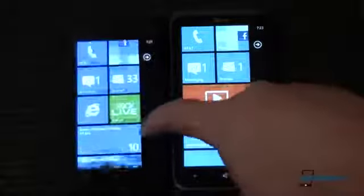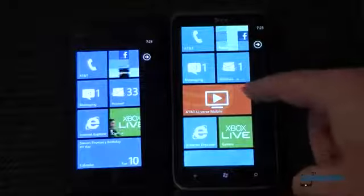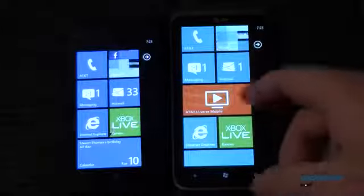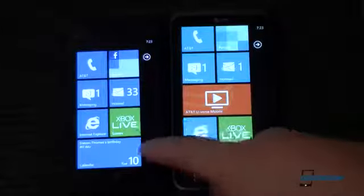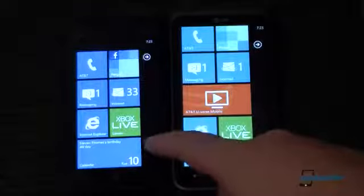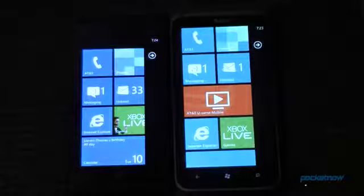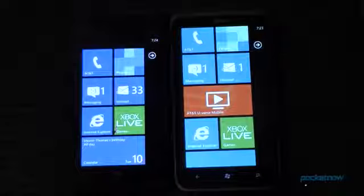So the differences are better whites, bigger screen, more megapixels in the camera, versus a cheaper price, better blacks on the screen, smaller screen, kind of a better material. So there's your comparison between the Nokia Lumia 900 and the HTC Titan II.